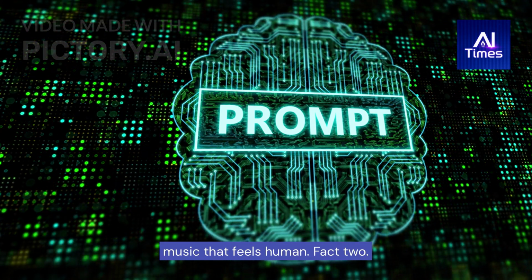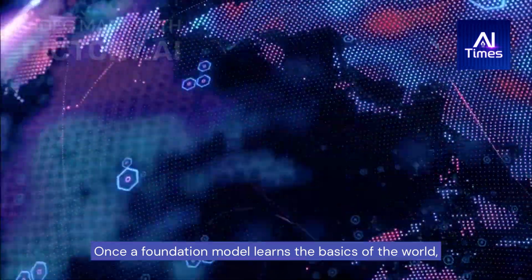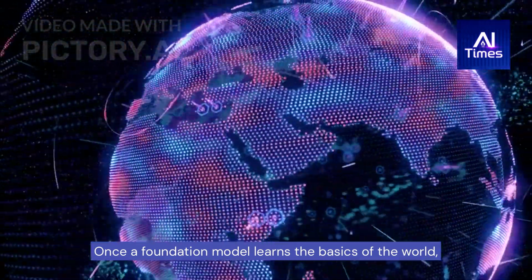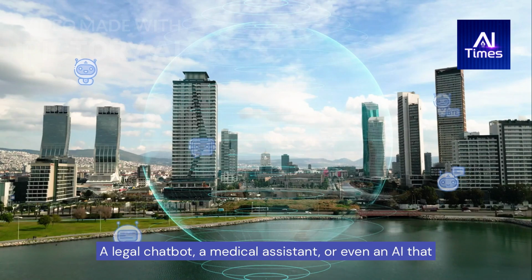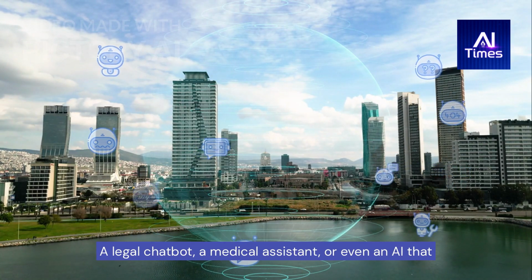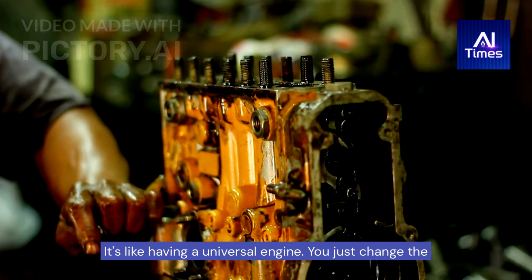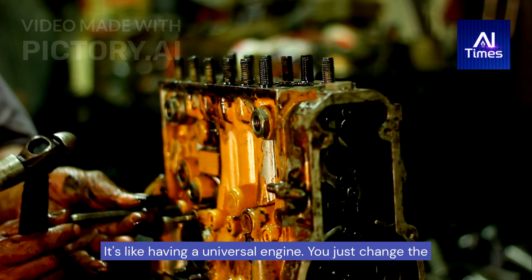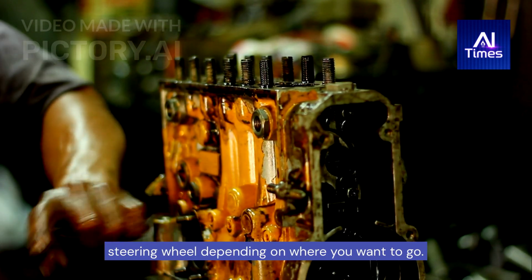Fact 2. They can adapt to almost any task. Once a foundation model learns the basics of the world, you can fine-tune it for anything. A legal chatbot, a medical assistant, or even an AI that plans your vacation. It's like having a universal engine. You just change the steering wheel depending on where you want to go.